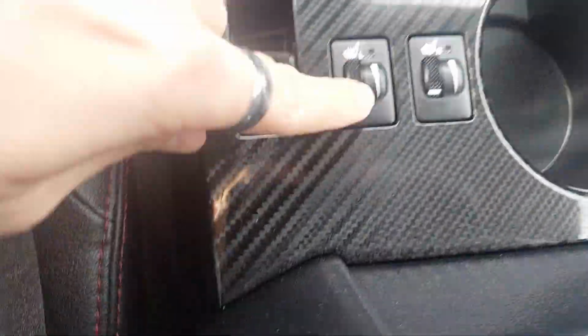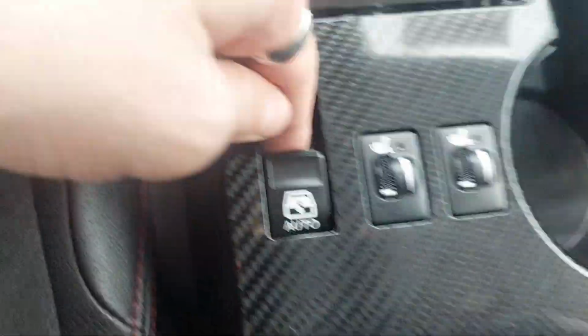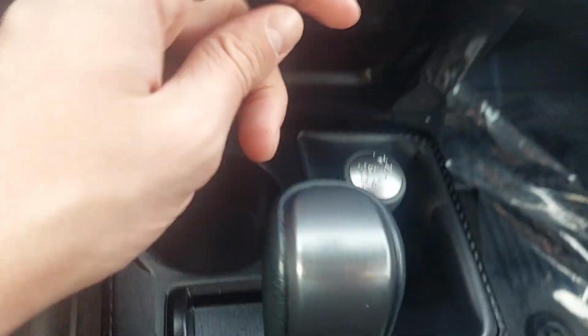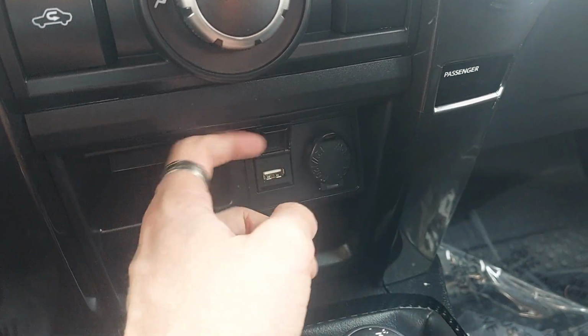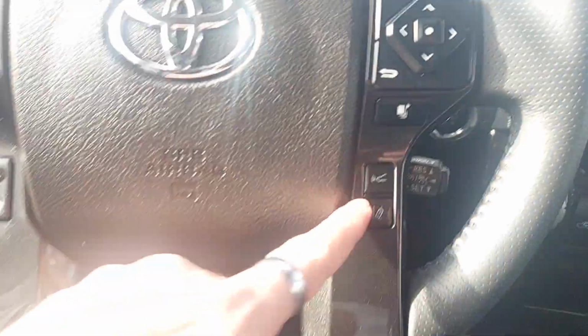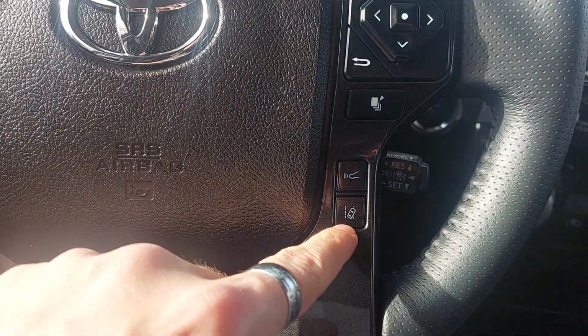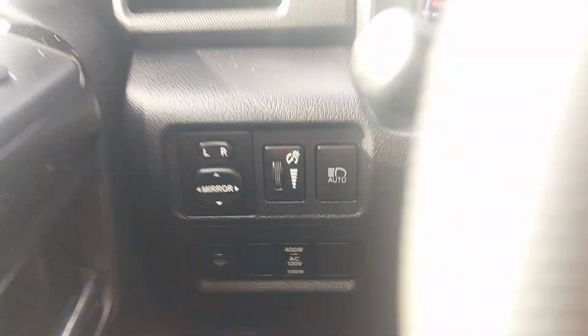So you're also going to have your heated seats, which are pretty sweet. Very helpful this time of year. You can also roll down the back window. Here's going to be your four-wheel drive, your 4 high, 4 low, all that jazz. You got your plug-ins up here. You're also going to have your, looks like this is parking and pre-collision system. And this is your lane departure. Up here, you're going to have more of your mirror controls.